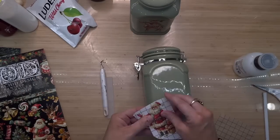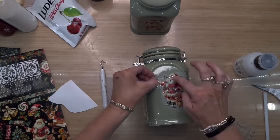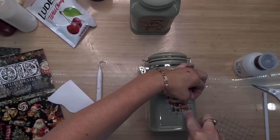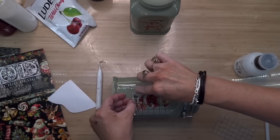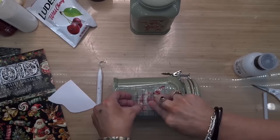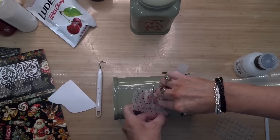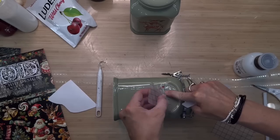Then you're going to burnish it, which just means to use that carrier sheet, rub over the top of it, and it's just ensuring that you've got a really good adhesion. In my opinion, using transfers on your projects is a very easy, almost foolproof way to make anything gorgeous, make it look professional, and make it look beautiful. You can never go wrong with your transfers.